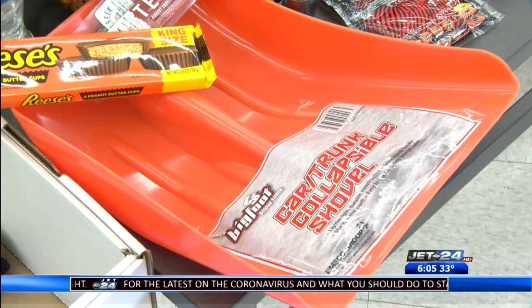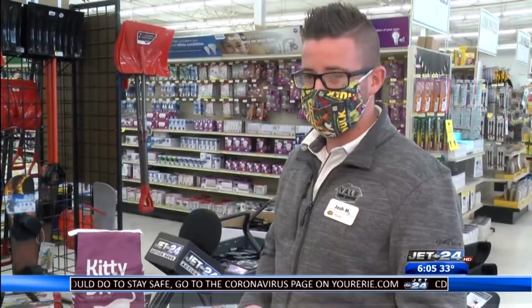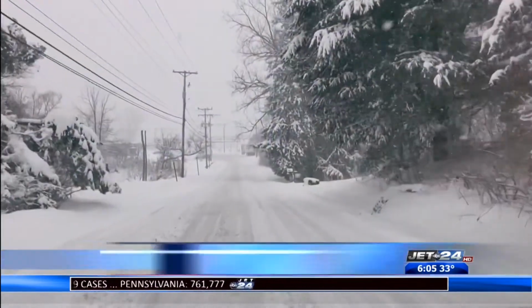A very small shovel if you have to dig out, de-icer instead of standard windshield wiper fluid. Once it gets down below 7 degrees, when you're driving fast, the blue stuff will freeze in your car and then you can't spray your windshield.